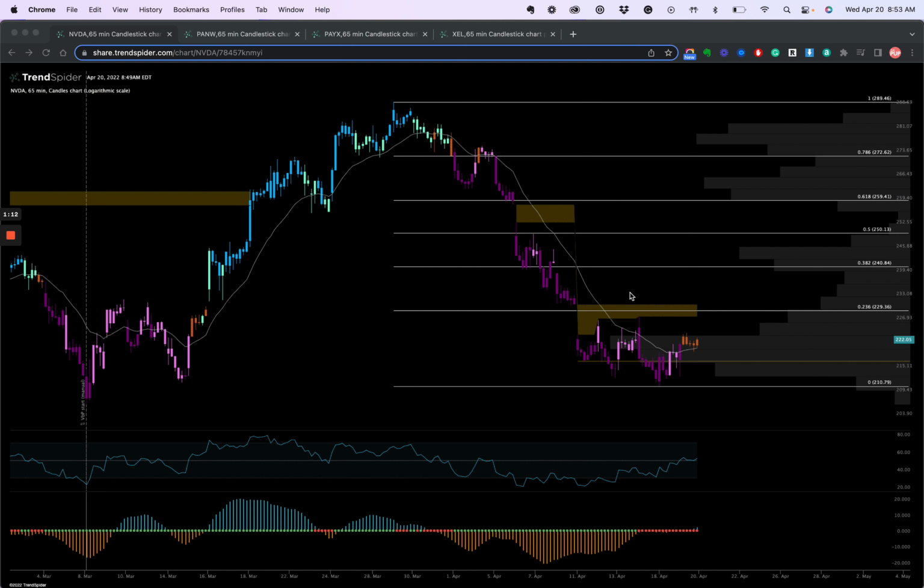So also this white line here, this is going to be my 21 EMA. It's just something that I watch. You can see how we got rejected off of here, and now we're above it. So looking at NVIDIA showing some strength over the last day or so.